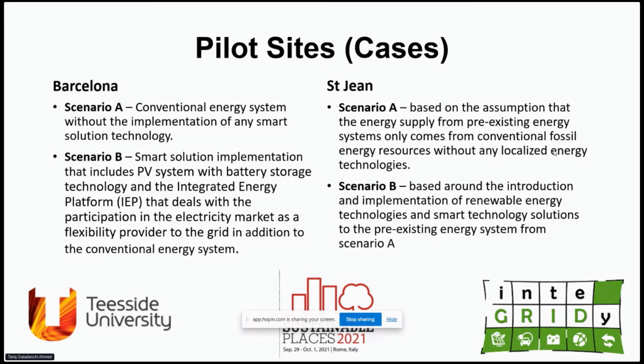And then, of course, the second scenario, scenario B, for Barcelona deals with smart solution implementation, which includes PV with battery storage technology and also an integrated energy platform that deals with participation in the electricity market as well as being a flexibility provider to the grid. This is in addition to the conventional energy system. And for the case of Saint-Jean, it's based around the introduction and implementation of renewable energy technologies as well as smart technology solutions to pre-existing energy systems from the initial case, which is the baseline.